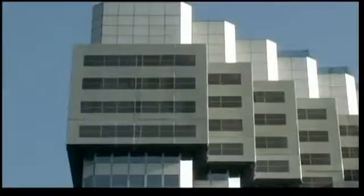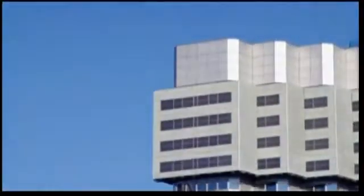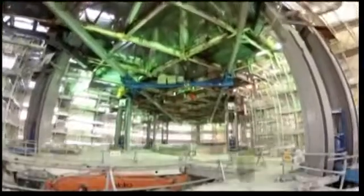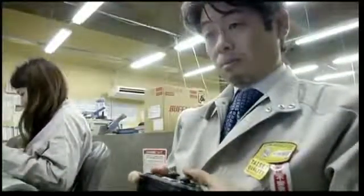Tokyo's Grand Prince Hotel Akasaka is a shadow of its former self, and it's shrinking by the day. Floor by floor, the building is being demolished from the inside, a clean and efficient technique being used for the first time. It was developed by the Taisei Corporation's Hideki Ichihara.